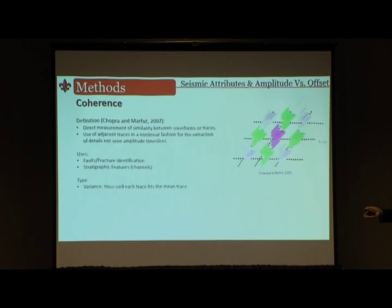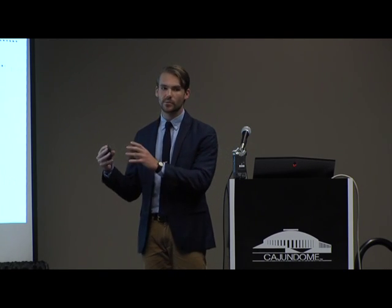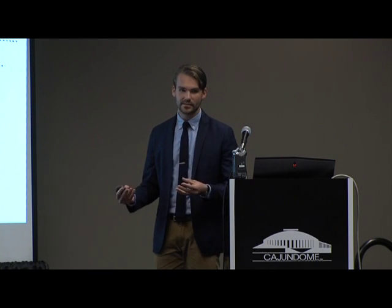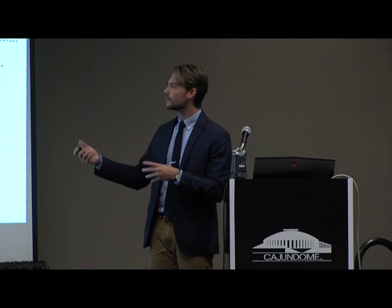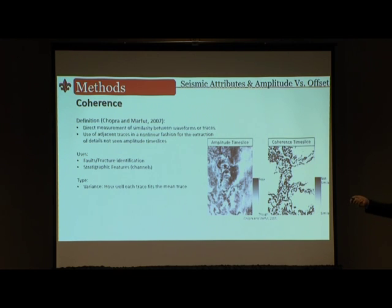Then we use seismic attributes and amplitude versus offset. Coherence is basically taking your wavelets, and it's defined as seeing how similar wave traces are in your seismic. These are fantastic for finding boundaries between similar and dissimilar wavelets. In the diagram right here, you have one central wavelet compared to the adjacent wavelets, and a nominal value is returned that tells you how similar it is. It's also compared, lastly, to these further out ones. These are useful for faults, fracture identification, and stratigraphic features. Here's a little diagram of what you normally see in amplitude.